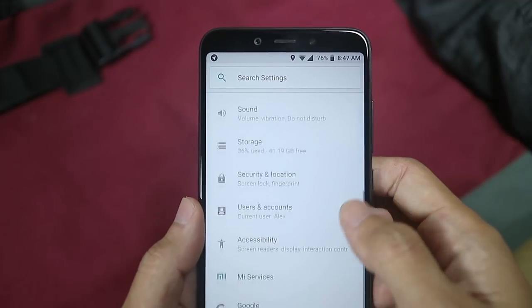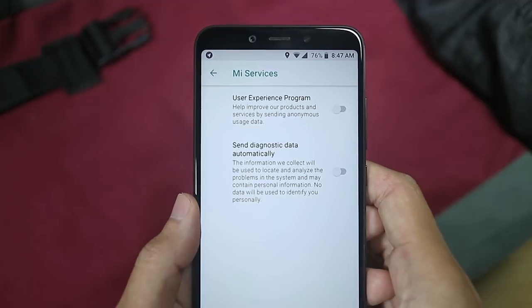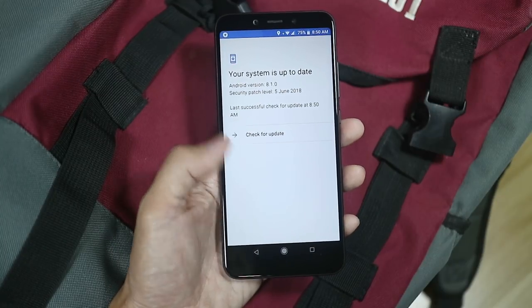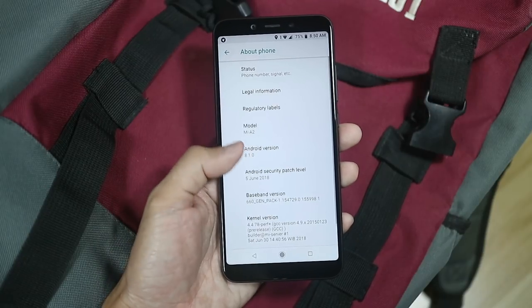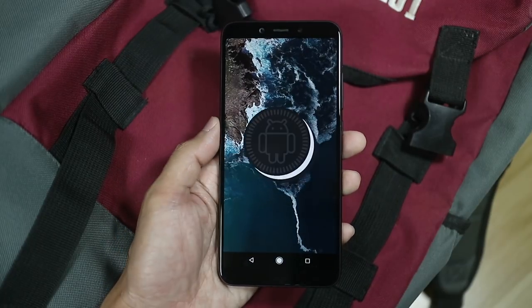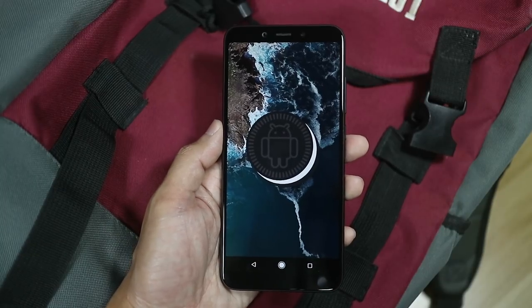As I've mentioned earlier, the Mi A2 runs a near stock version of Android. We do get an extra option in settings for sharing diagnostic data, and it does install a couple of Xiaomi apps automatically after setup, but that's about it. Other than the smoother software experience, the other benefit of being an Android One device is the relatively quick software updates. I say relatively because the update is still being handled by Xiaomi, and sometimes there are delays. But on the whole, it should still be better than most mainstream manufacturers.